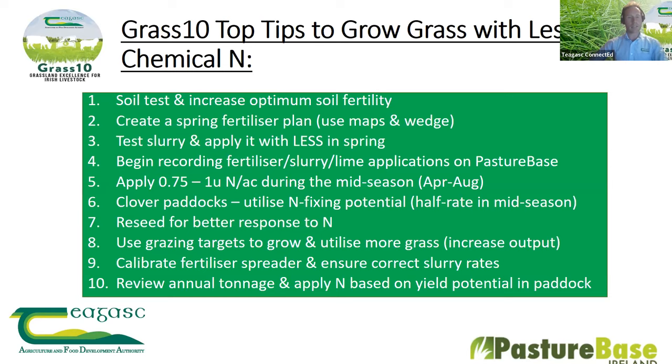As John and Micheál said there, the call to action: fertilizer, slurry, lime application on PastureBase, so that when you get to this stage next year, you can sit down and put in your concentrate figures or whatever into PastureBase, and you can calculate an NUE for your farm. And maybe that, coupled with a bit of clover going in April this year, will help to improve that NUE figure.